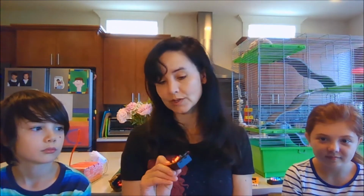And so this micro:bit also uses Bluetooth. It uses Bluetooth low energy. Are there other things that use infrared? Can you think of some other things that use infrared? Our magic wands. That's true.